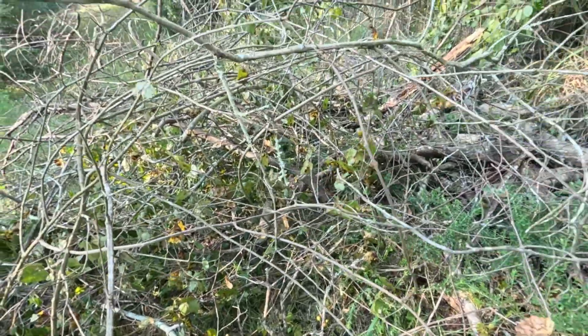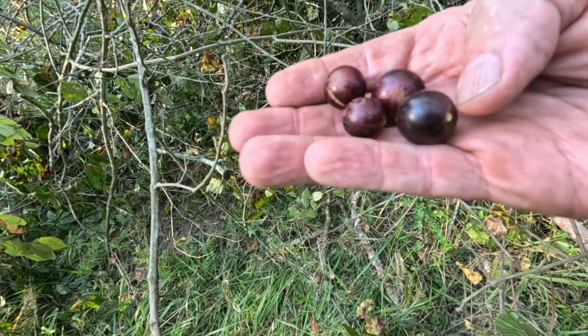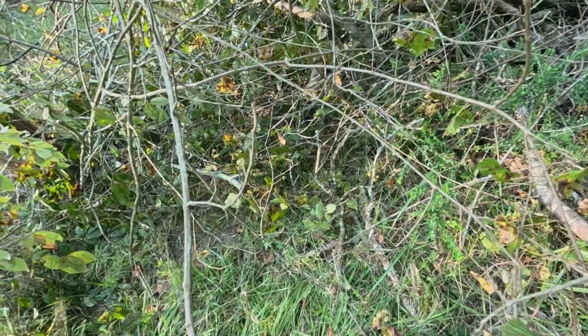these aren't really ready, but these muscadines are everywhere. Yeah, we'll get some this weekend.